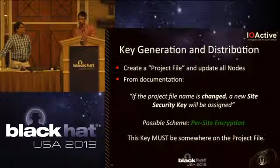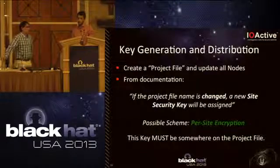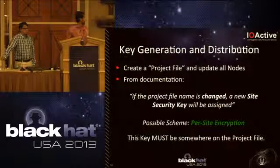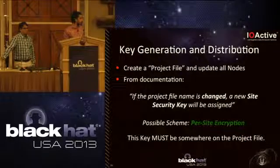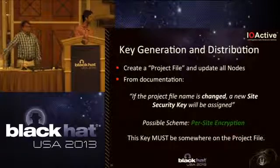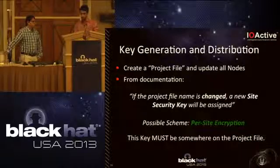In the documentation, we found that every time the project file name is changed, a new site security key will be assigned. So we started thinking, okay, this could be a per-site encryption. Every different site created on the engineer's machine will have a different key, and this allows you to have different layers on the same physical location so they don't collide. So this key must be somewhere in the project file.